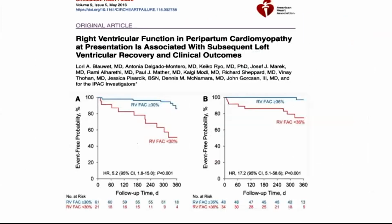In addition to the LV size and the ejection fraction, there's also data to highlight the prognostic value of the RV function at the time of diagnosis in patients with peripartum cardiomyopathy. This here is a study that looked at the RV function in women with peripartum cardiomyopathy, and after adjustment for LV dilation and systolic dysfunction on multivariable analysis, the authors found that reduced RV fractional area change was an independent predictor of poor outcomes. And this included death, the lack of LV recovery, as well as the need for LVAD and cardiac transplantation.